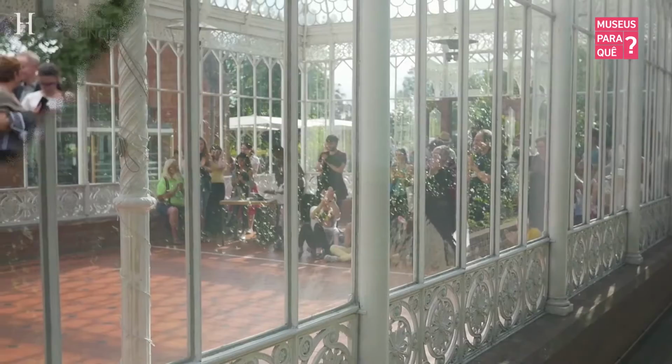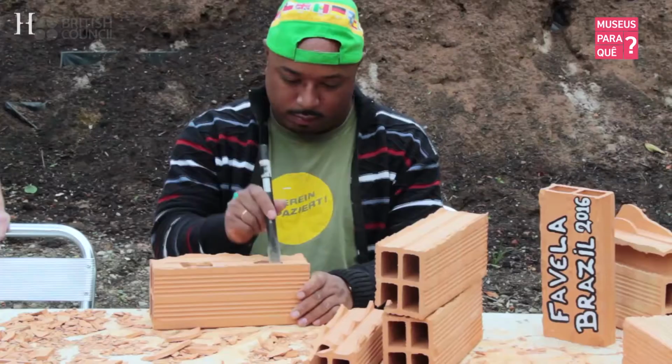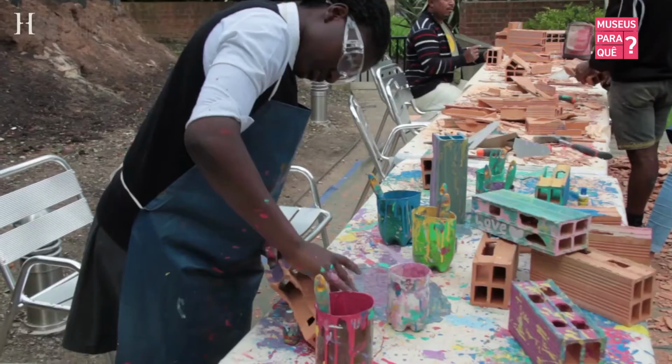This installation that we are seeing here is called Morrinho. It's a final result of a two-week residency from two Carioca artists. They came from Rio, especially here to run a series of workshops with schools, adults with learning disabilities, asylum seekers. Now we have a proper Rio favela, very colourful one, in South London.